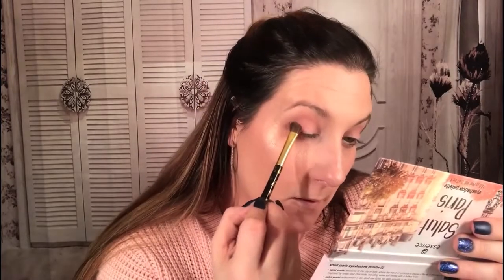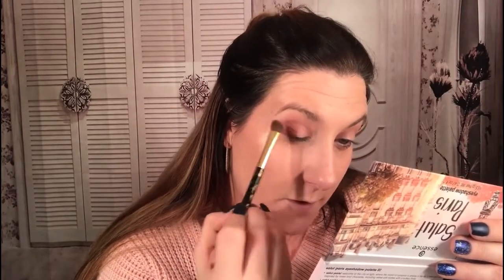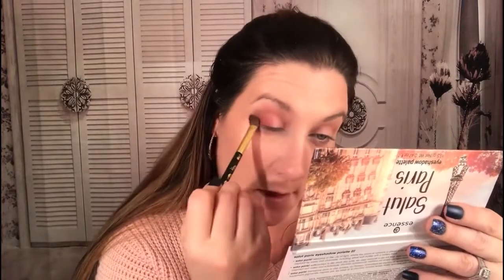I'm going to try to keep that one on the darker corner of my eye and the little V section right here. I'm just going to first focus on packing that on. I'm not going to blend right now, and there is a little bit of fallout, as you can see. It's pretty dusty right there, which to me isn't a big deal. Some people like to know about that, but it's eyeshadow. I expect it to be a little messy.